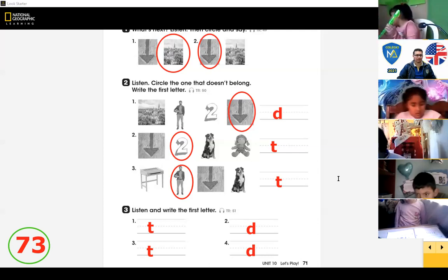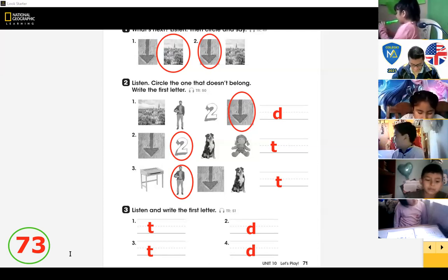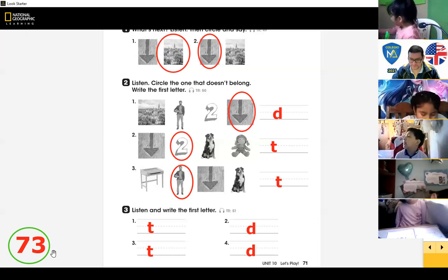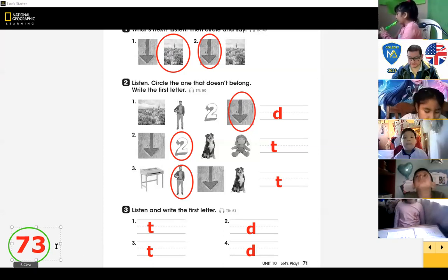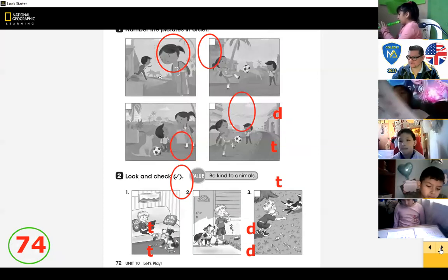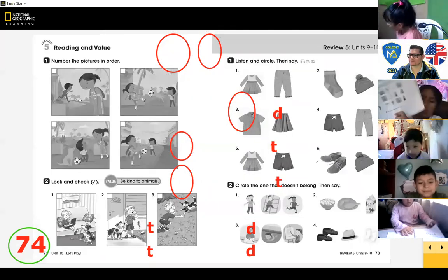Okay, finish, right? Let's go to the next page. This is 73. Oh, sorry, for me, this is 71. For you, 73. Let's go for next page, 73. For you, this is gonna be 74, yeah? Let's go to page number 74 and 75, I guess. Okay, let's do this.